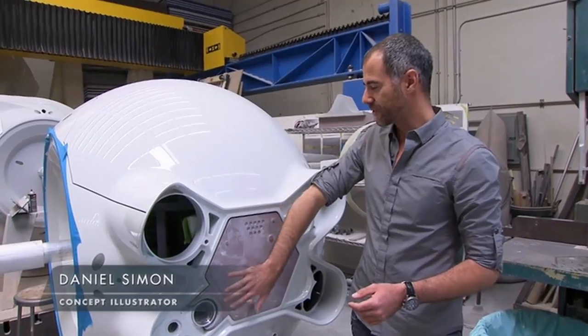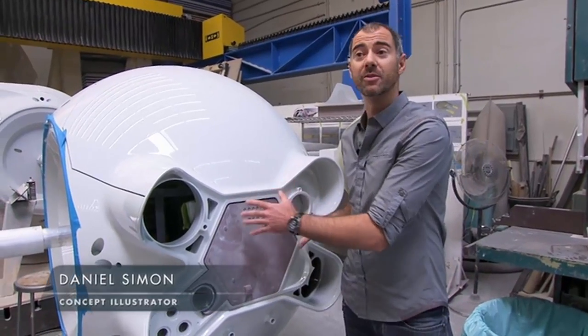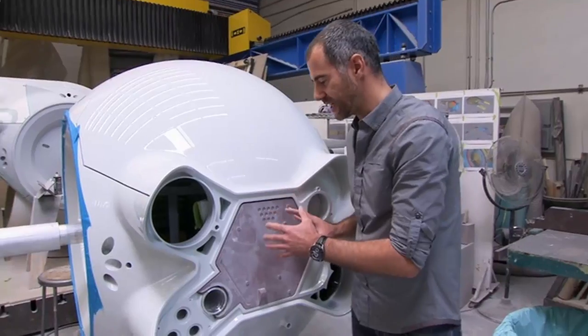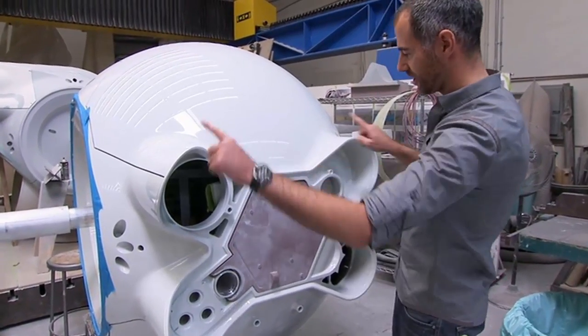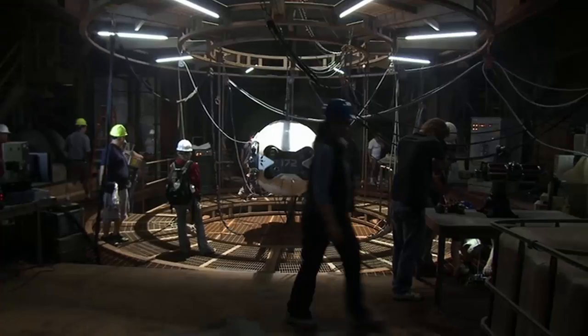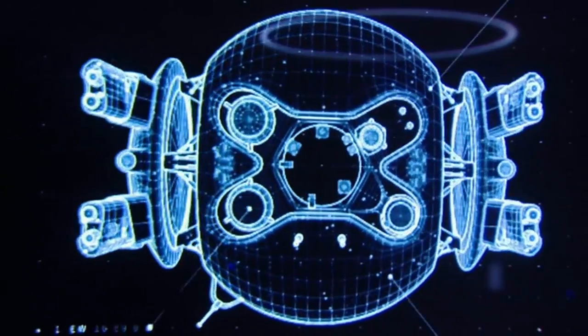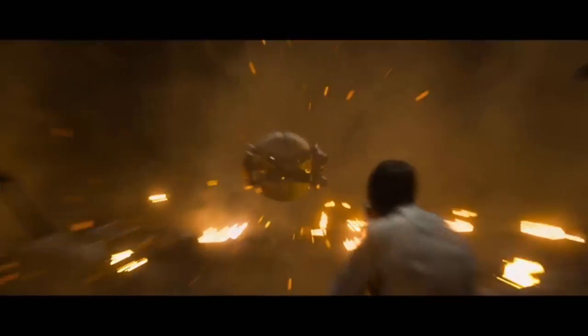What was interesting about the drone, sometimes an object in the film becomes a character. And the drone represents the TET, and it has to present the face of the TET in many scenes. It has to make eye contact. It has to look evil.